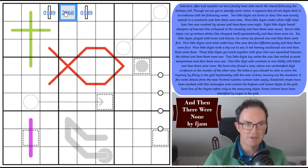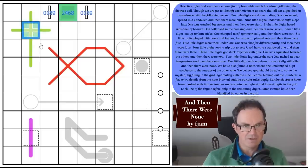Now I can't see behind it, though, if I do that. Maybe... Okay, I can see behind that one better. I'll use my patented dark green. Okay, so that's dying. We think this might be dying. So the first three digits dying would be that one, then that one, then that one.